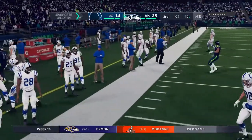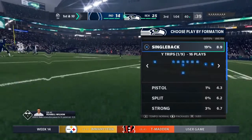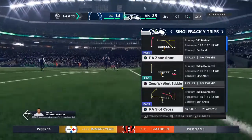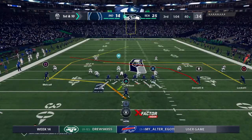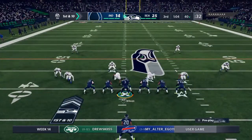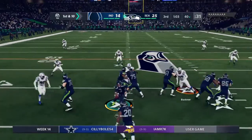And he'll go out of bounds, it looks like right at the 40. 33 yards is the distance on the punt there. And it'll be Seahawk football, 1st and 10. Wilson and the Seahawks take over now, 1st and 10 at the 40.